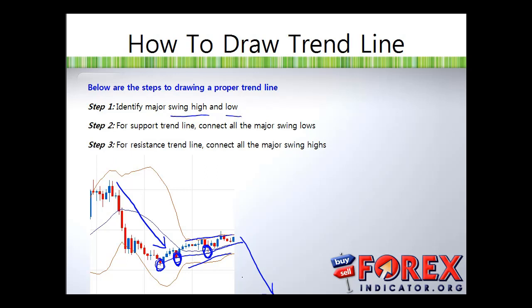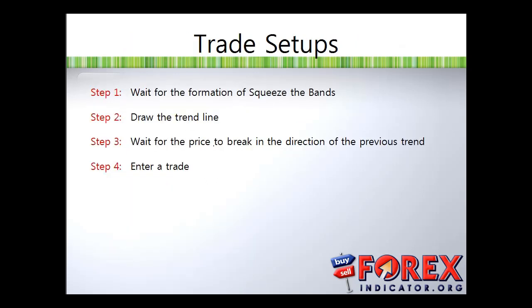Later in the example, I'll show you how to draw the trend line so that you have a better understanding. But first of all, try to understand what I'm telling you here, because it's very, very important. Now that we know how to use the Bollinger Band and the trend line, we'll go to the trade setups.